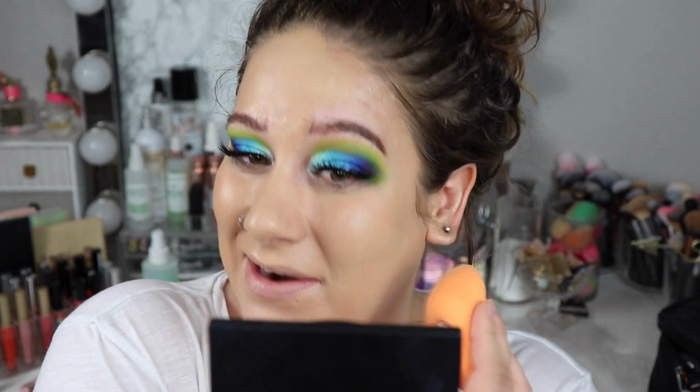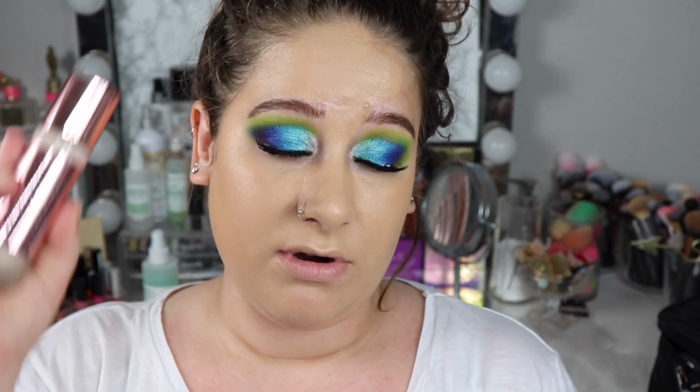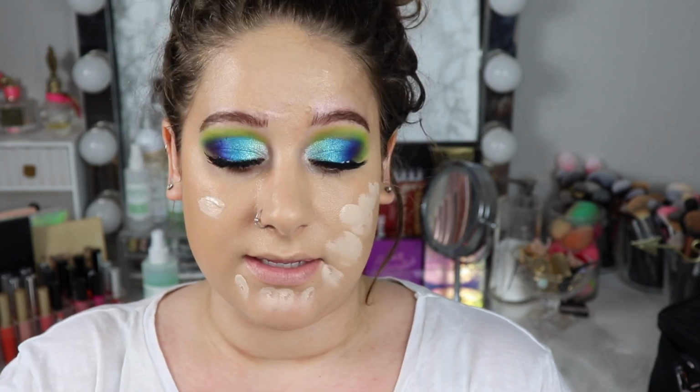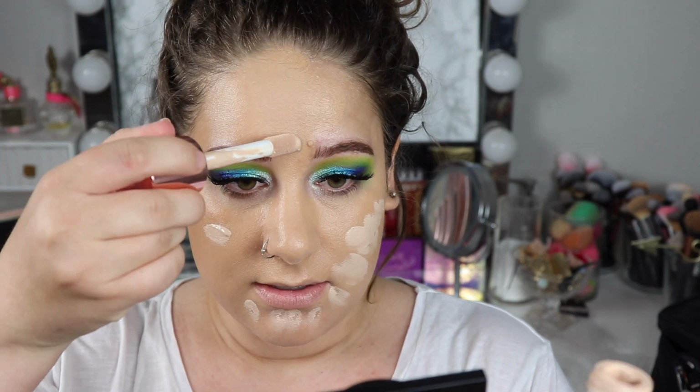This is a little light for me. No, dark for me, I mean. Oh my god. I am gonna take a little bit of my Revolution Conceal and Define foundation just in this little cocktail. And I'm doing that in the center of the face.